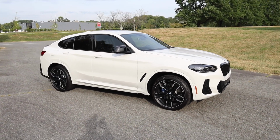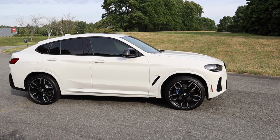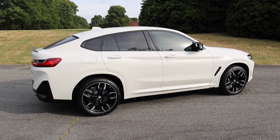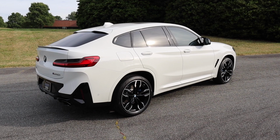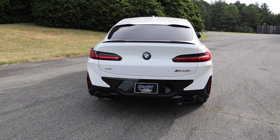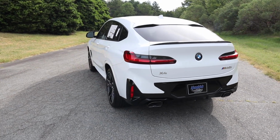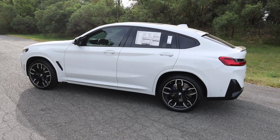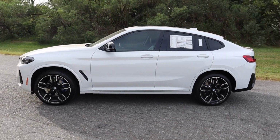It also has a fuel capacity of 17.2 gallons. You'll expect to see around 21 miles per gallon in the city, 26 out on the highway. This also has a wheelbase of 112.8 inches. Its overall length is 187.5. It has a width of 76.3, a height of 63.8, and its ground clearance measures in at 7.2 inches.